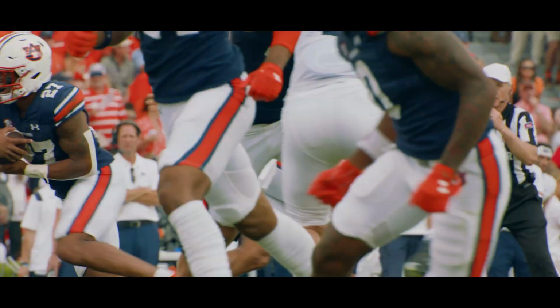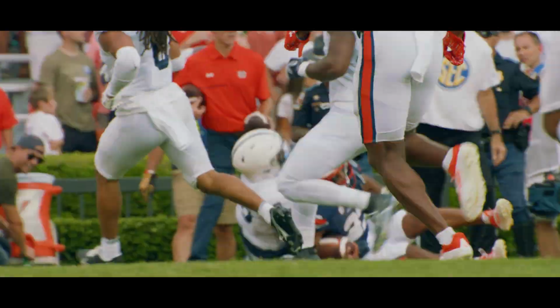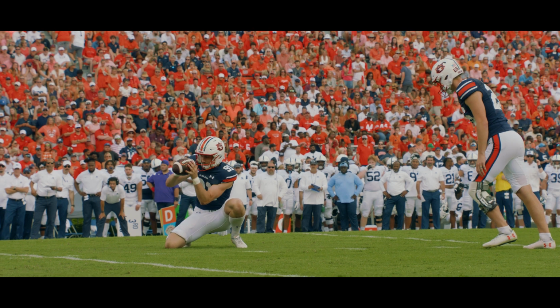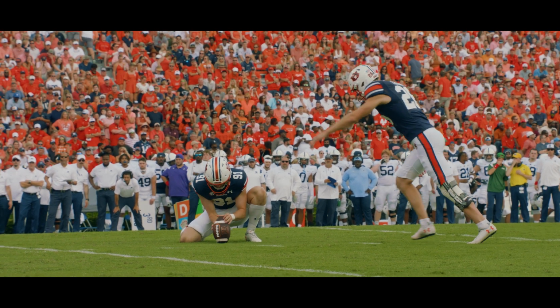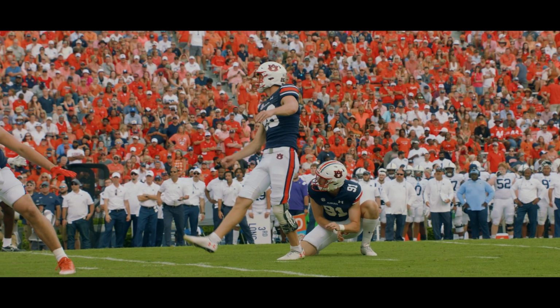High snap, handoff, Jarquez Hunter. He's to the 20, bounces to the outside. He's to the 15, taken out of bounds at the 11. That's a first down. They'll give him the 10. 22-yard field goal attempt by Anders Carlson. Splits the uprights.